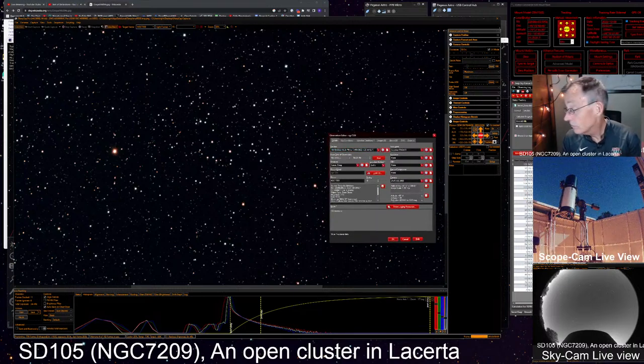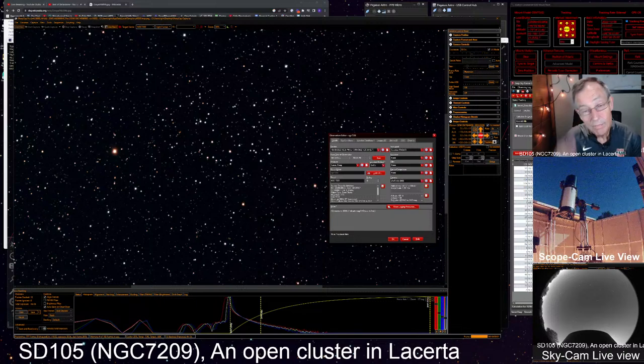150 members, 3810 light years distant. Mag 9 to 15, according to Stu. Lots of cool shapes. Lots of cool connect the dot shapes.